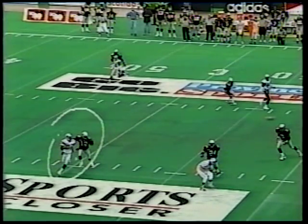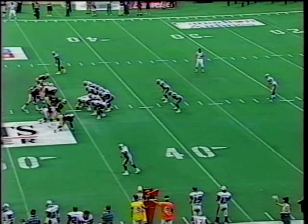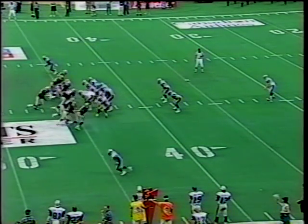Here they are right here. They're going to make their way this way. Now watch the acceleration right there as Joseph knocks that ball out. And then when he realizes he doesn't have it in his hands, he thinks, better make the tackle.